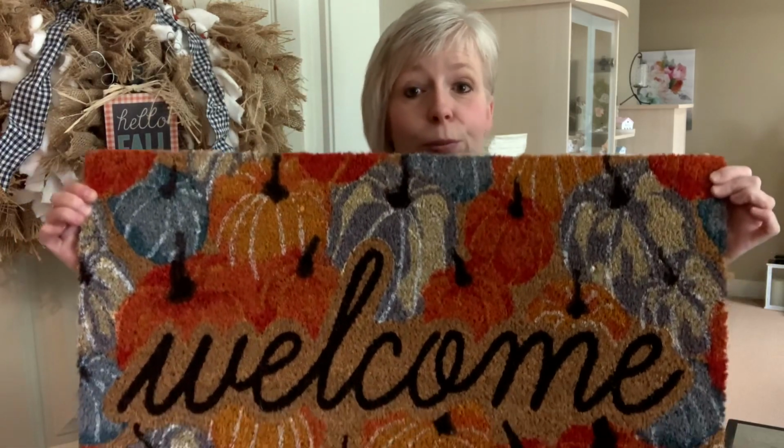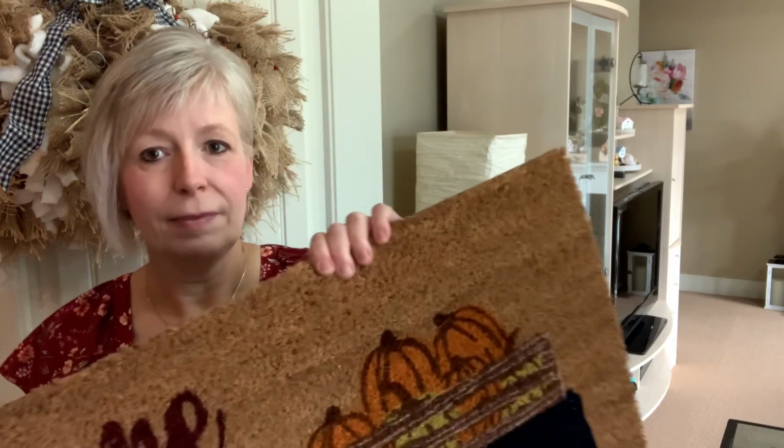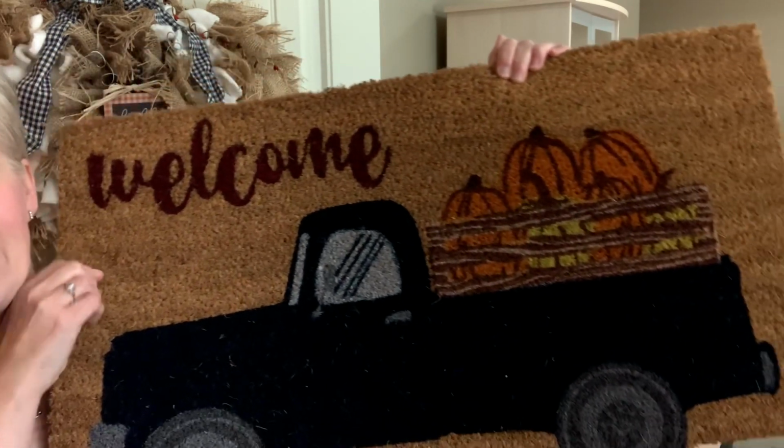Isn't that gorgeous? The colors in this are just so pretty. I can't wait to put this at my front door. But it didn't stop there. I got one more. Now these are, what are these? These were $24.99. So for about $13, that's not bad. You know, when you get one for free. Not bad, I don't think, to pay for a really nice mat.